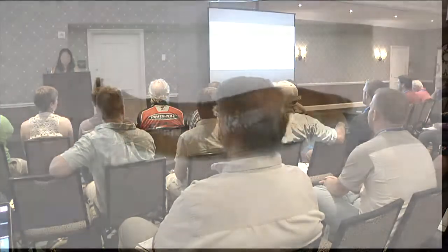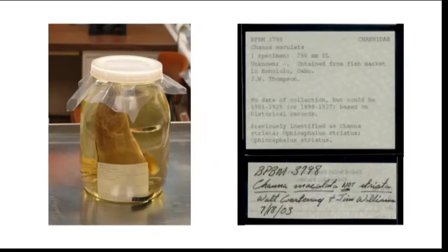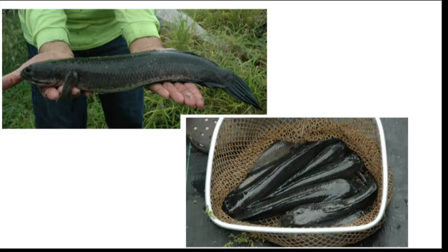This is the smaller of the two species. It measures about 200 millimeter standard length. The larger one measures 280 millimeter standard length. Both of these specimens were obtained from a fish market in Honolulu. However, Channa striata does exist in Hawaii, but it does so in captivity, occurring in only one aquaculture facility on Oahu.